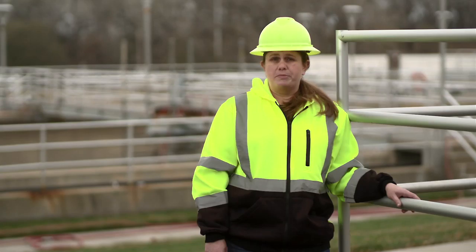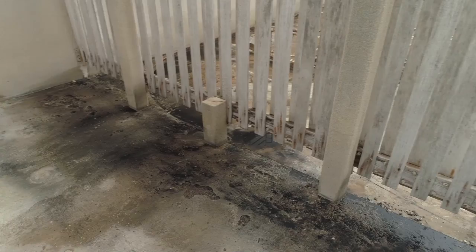This water treatment plant has been treating water for 100 years. The basins that they're working in now were built in the 50s, so we're doing a little bit of rehabilitation in the concrete to protect the treatment plant's assets. We take water from the Kaw River and treat it here for Lawrence's drinking water.